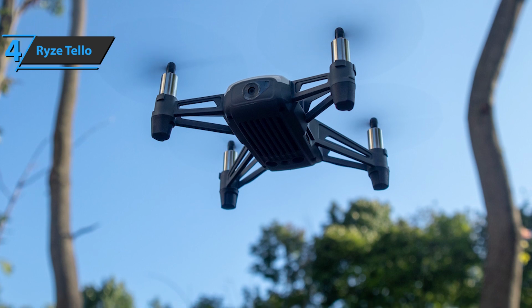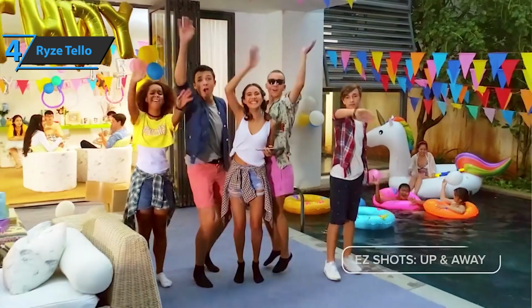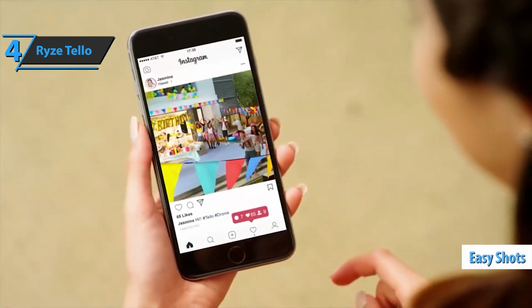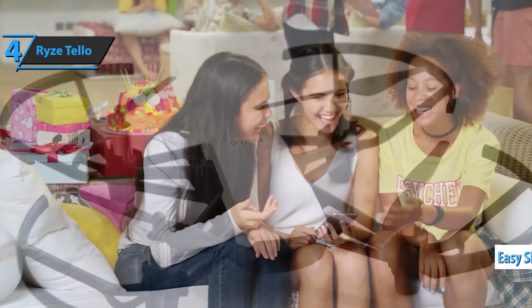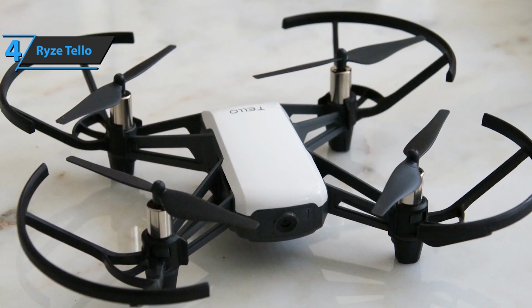Another thing that sets the Tello apart from the competition is its different flight modes. The flight mode is called Easy Shots. The Up and Away mode, for example, is a classic drone shot. Tello flies away from you while slowly gaining height to keep you in the center of the video. The coolest mode has to be Circle.